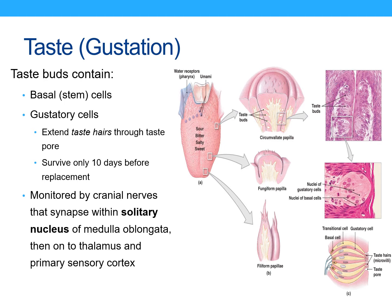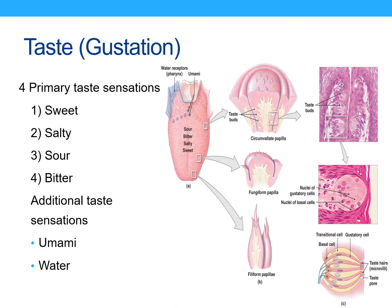Interestingly, flavor, so if you're eating something and you want to say, what does it taste like? What is its flavor? Flavor is produced through a combination of taste and smell. So you taste things and then you smell them, and that combination produces what we think of as flavor. We have four primary taste sensations: sweet, salty, sour, and bitter, and then two additional sensations, umami and water.